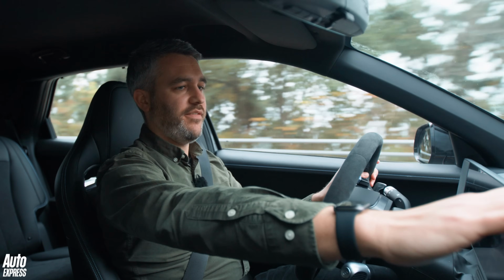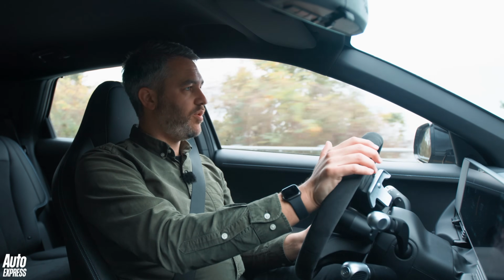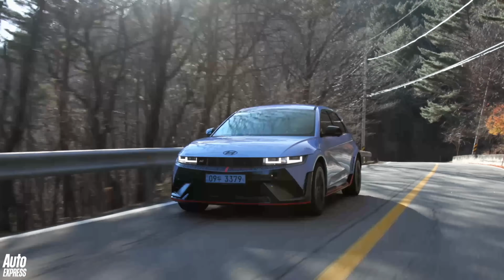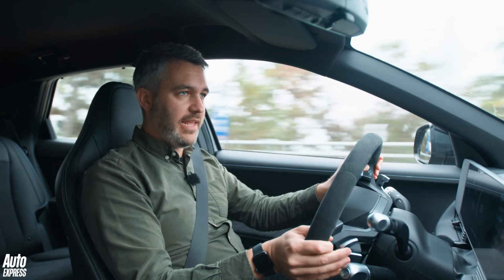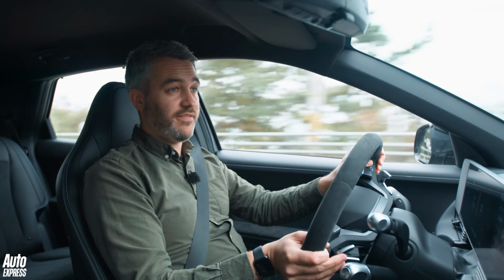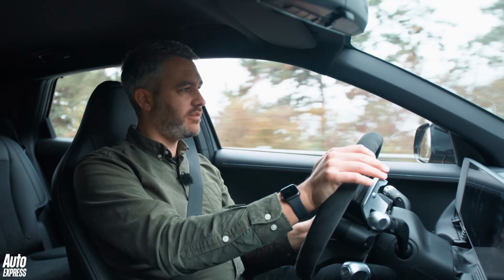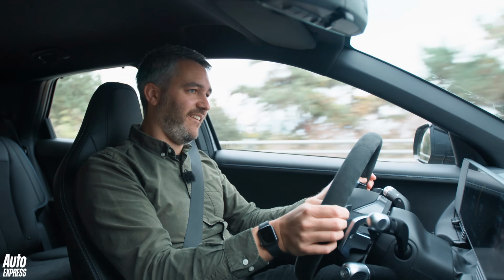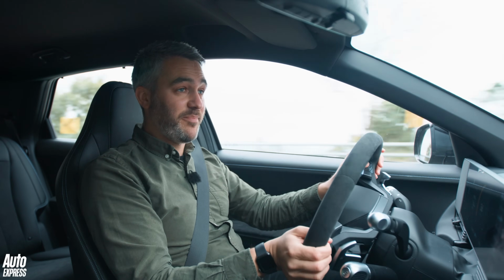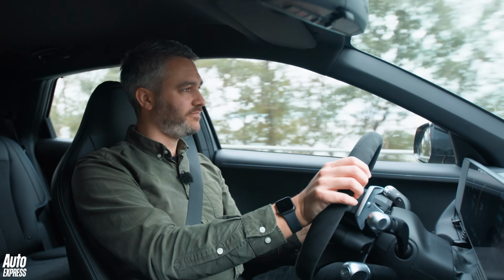And then, if I flick on E-Shift, I've effectively got access to an automatic gearbox. You can use the paddles on the back of the steering wheel again, but look, it'll even do a little jolt on the upshift, and on the downshift, it'll rev match. Can you hear that? It's actually surprisingly engaging, and I don't know, it just adds another dimension.